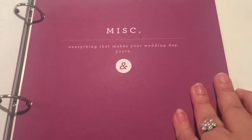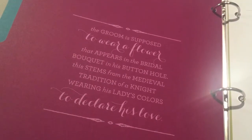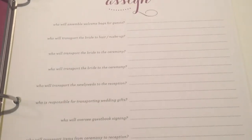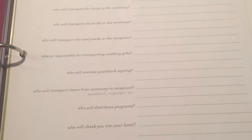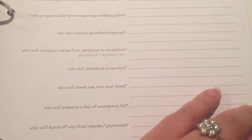Okay, then we've got miscellaneous. Just different things that are going on for the wedding day. So this is where you would probably want to print out your timeline and have this in here. Have your wedding day contact list, seating charts, things like that. I would put those in this section, and then there's just a notes page.